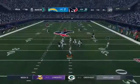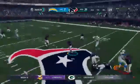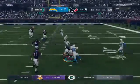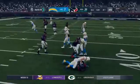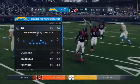On 2nd and 10, the ball back with Herbert. But the ball's tipped and intercepted. Picked off by the corner, Bradley Roby. And he's able to get it back to the 41-yard line.